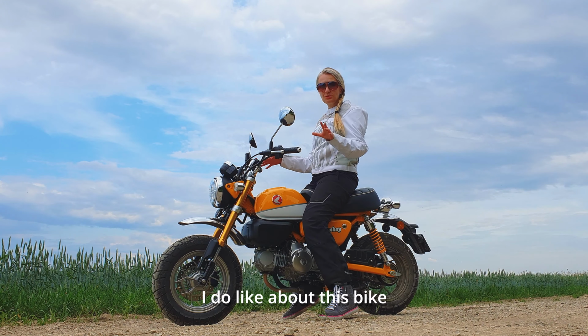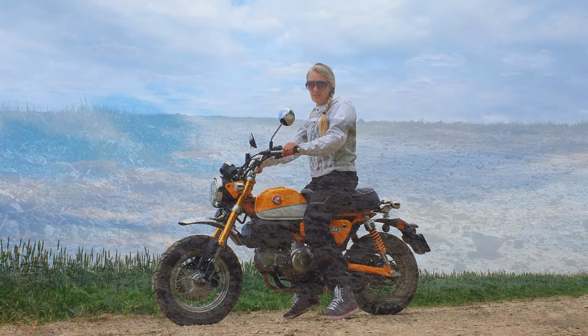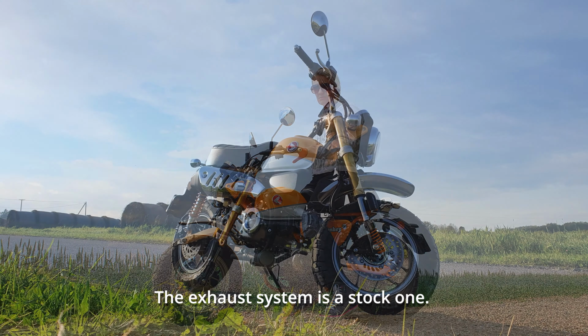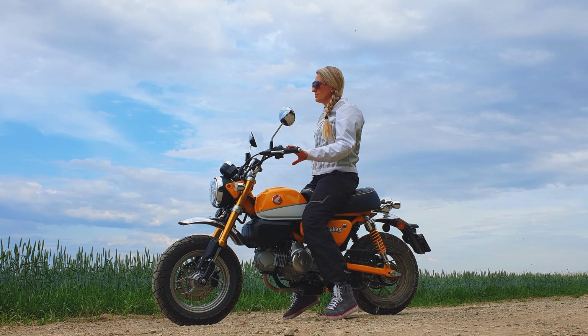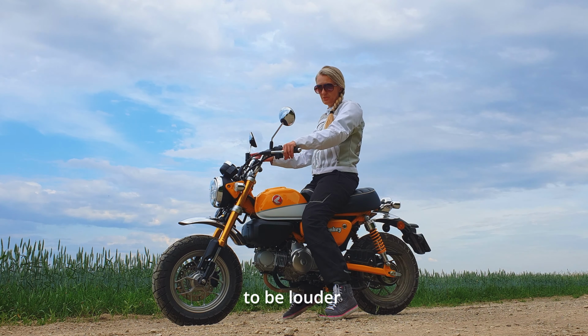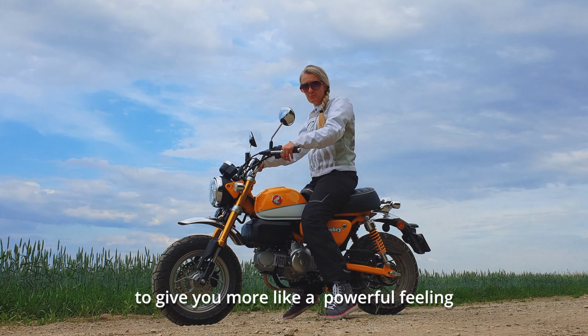Another thing that I do like about this bike is that it's very quiet. You can't really hear it when it's coming or going. I have to show it from the other side. The exhaust system here is the stock one, so it's quiet, it's nice. And many people actually change it to be louder, to give you a more powerful feeling.